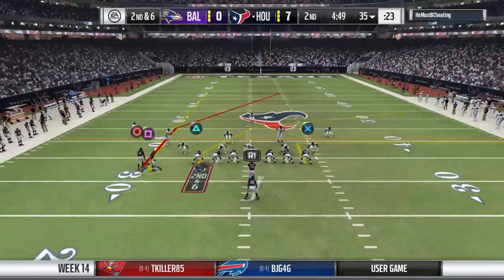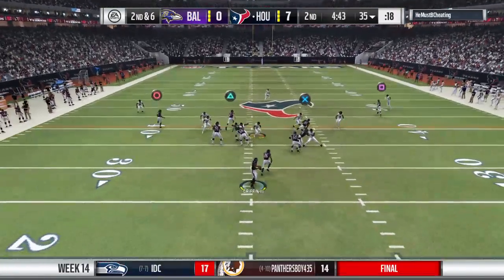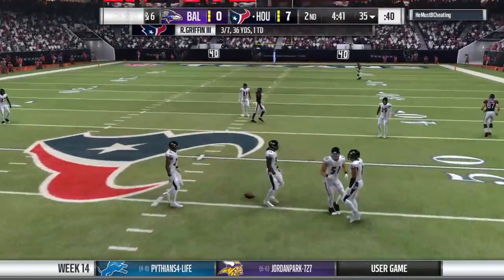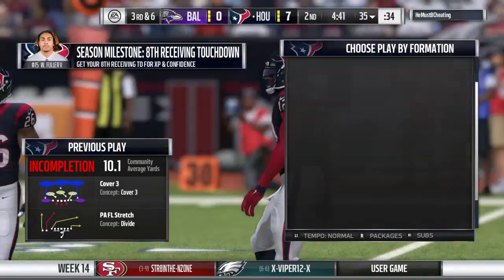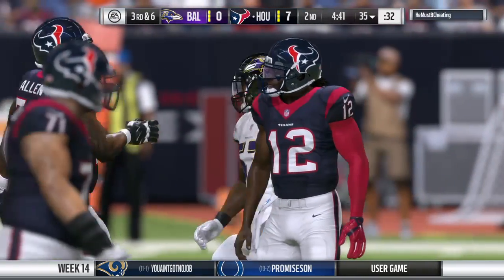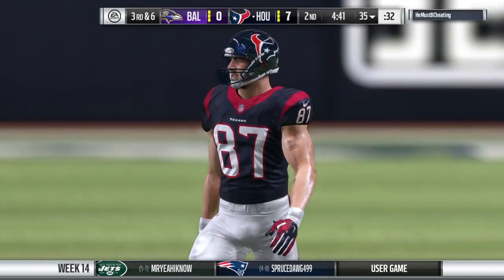Another pistol look here. Play action, it's Griffin. And that'll be incomplete. C.J. Fedorowicz, the intended receiver. 3rd down here. Well, he did almost everything right. Excellent coverage, breaks on the football, just unable to haul it in and take it the other way, so he dropped an interception. The key for him now, don't dwell on it, just move on to the next play.